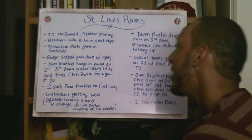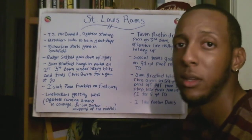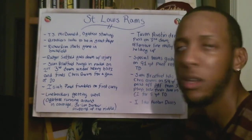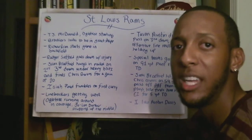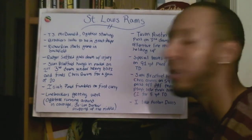Isaiah Pead fumbled on the first carry. Look, if you want the football in a Jeff Fisher coached system, you can't fumble the football. And that's on any team in the National Football League. You can't turn it over, especially for Jeff Fisher. Isaiah Pead wants more carries. He wants more touches. Can't fumble the football. He did it on that play. That's not going to bode well for him if he wants more touches on the offensive side of the football.